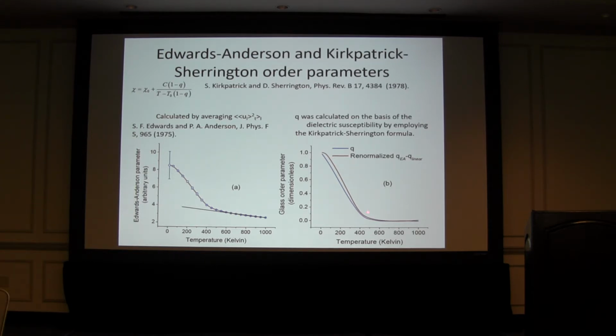Here you see a comparison of these two parameters, and I would say that they are practically the same, which means that in our case the Kirkpatrick-Sherrington parameter and the Edwards-Anderson parameter, this is a microscopic calculation, but this is a macroscopic calculation, and they are practically the same. So this is good for this theory, and we can say what the order parameter is.